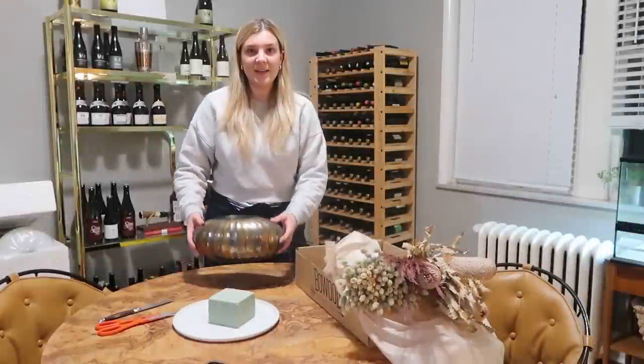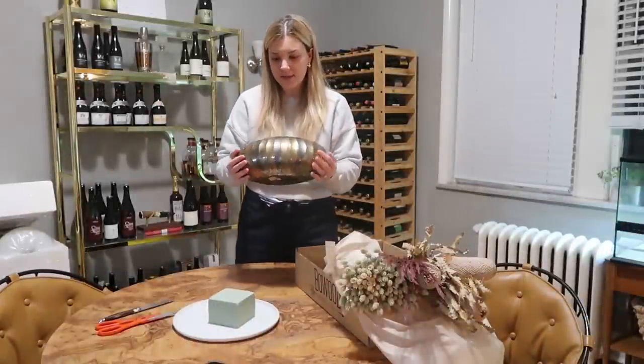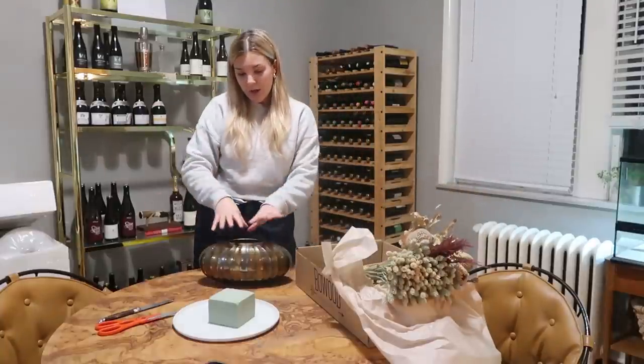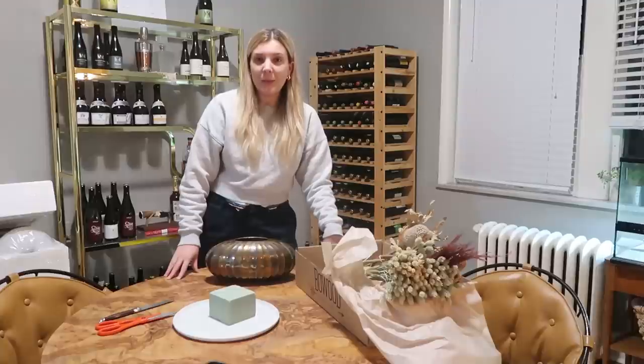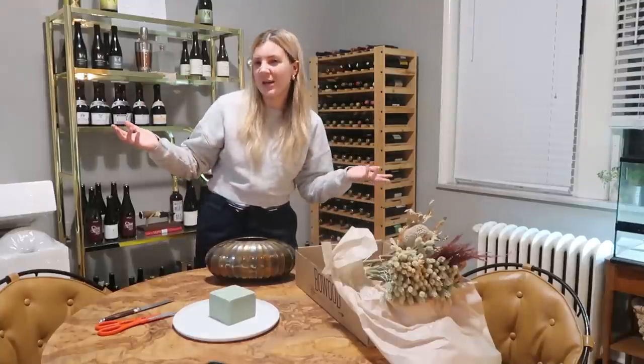So I got this really nice brass vase from a local antique store, and I'm going to make a little dried flower arrangement in my new brass vessel. Don't know what I'm doing, but I'm hoping that that adds to the whimsical effect that I'm going for.